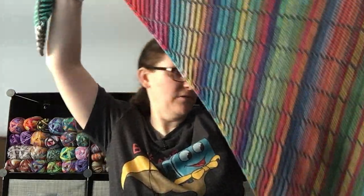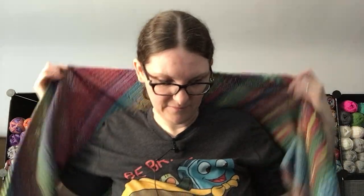So yeah, I'm definitely casting another one of these on. I think I have like 5 shawls now. I don't know, is that too many shawls for one person? I feel like I'm going to get to the point where I have too many shawls and I still want to make them. I don't know, maybe I'll give them away.